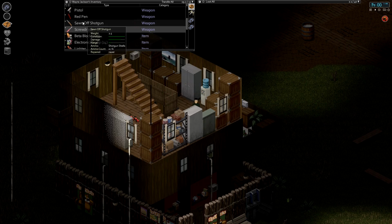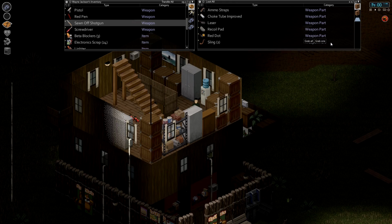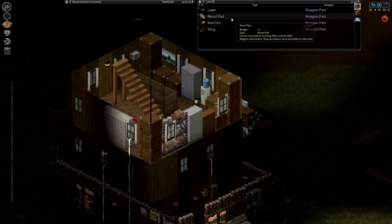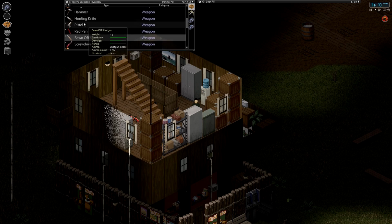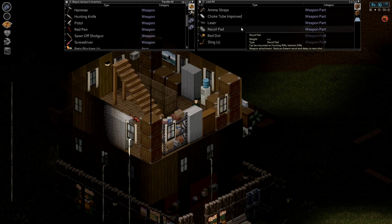Alright. So the range has decreased quite a bit there. Let's pull out a sling. And choke tube, ammo straps, recoil pad. No, that's just for the rifles. Okay, let's see if we can put anything on this sawn-off. No, we can't. Okay, not a problem. Let's put that stuff back.